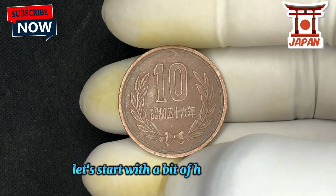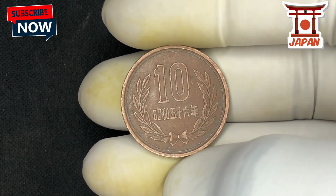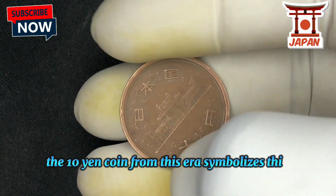Let's start with a bit of history. 1963 was a significant year for Japan. It was a time of rapid economic growth and modernization. The 10 yen coin from this era symbolizes this transformative period.